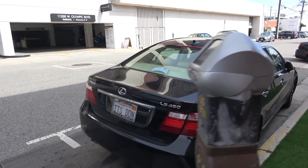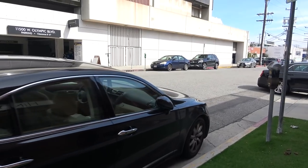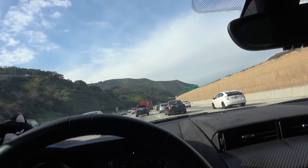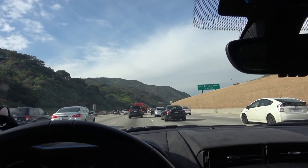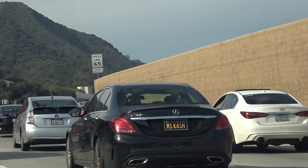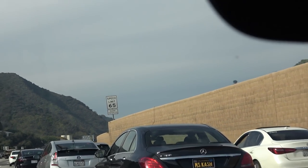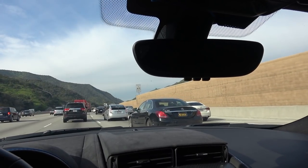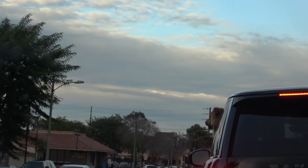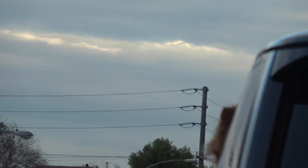It's dawn on the LS460 Lexus. Los Angeles, baby, in a nutshell. It's currently around 2:52 p.m. We're on the 405, and we got Ms. Cash in the Mercedes C300. Ms. Cash. Dude, respect. Brand new Range Rover Autobiography with a dog in the back.